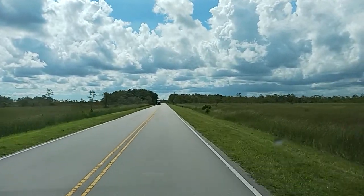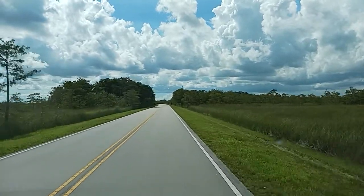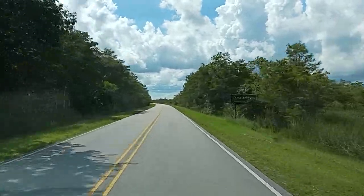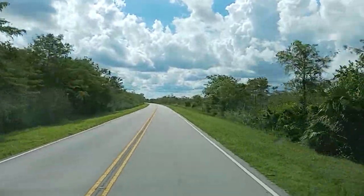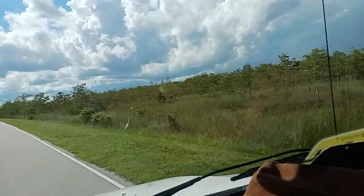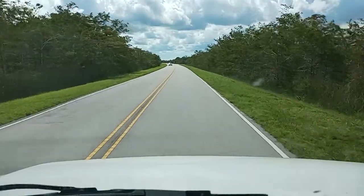Alright, that looks like it's probably the FedEx delivery truck that comes around every day. And it is. There's another great egret. This is Rock Reef Pass, elevation 4 feet. So now you're coming back the way you came in. Look real close. Great egret. There he is. I got you one.